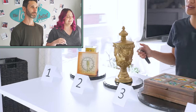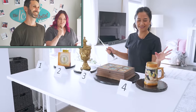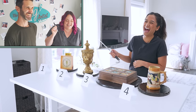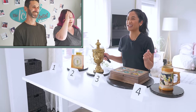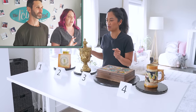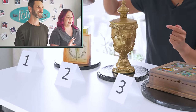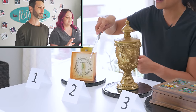Oh, category. What is the category? It's antiques, right? This is vintage, old stuff. I did not expect, when I turned around, I'm like, what are we looking at? Just a random assortment of stuff. Oh my God, okay. So it was between these two. We're gonna do a tap tap. You chose two. Yeah, we chose two. Okay, this is killing me.